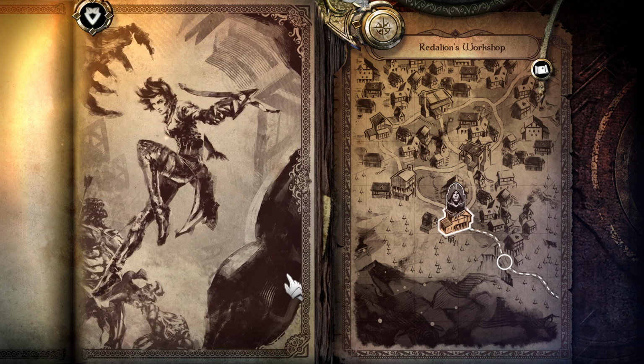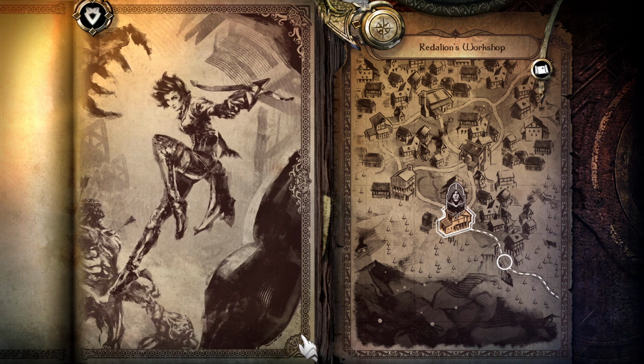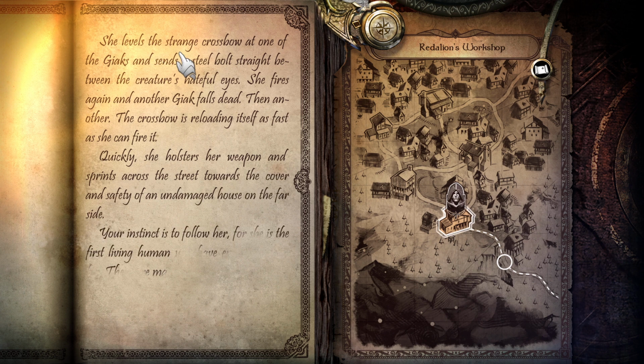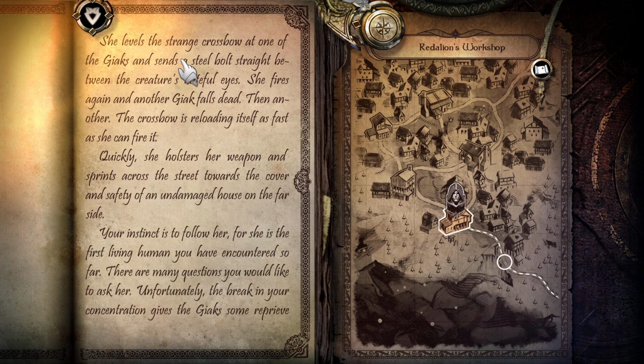Okay, that's an entrance for you. I like it. Better be poisoned, though. She levels the strange crossbow at one of the Giaks and sends a steel bolt straight between the creature's hateful eyes. She fires again and another Giak falls dead, then another. The crossbow is reloading itself as fast as she can fire it. Not nice. Quickly, she holsters her weapon and sprints across the street towards the cover and safety of an undamaged house on the far side.